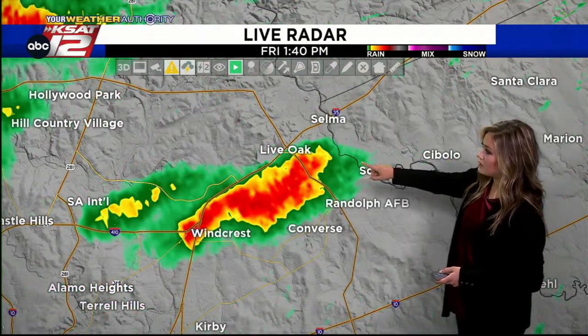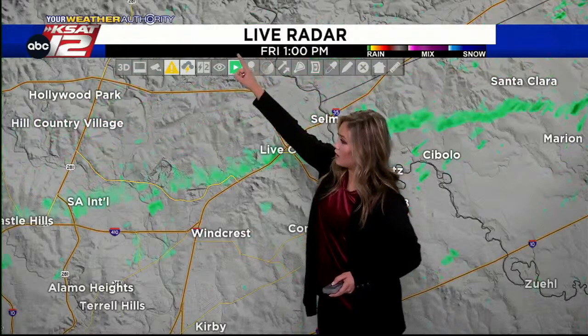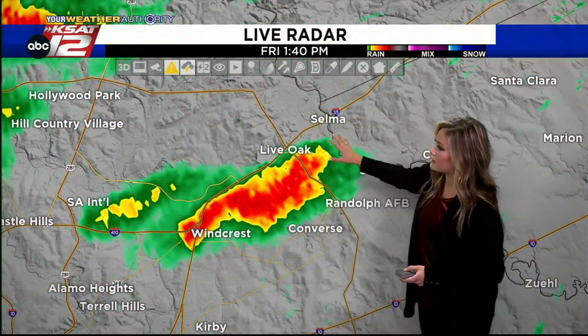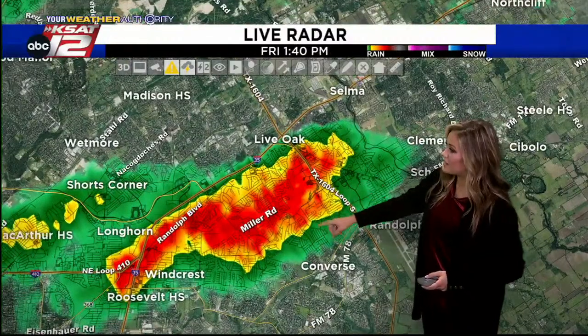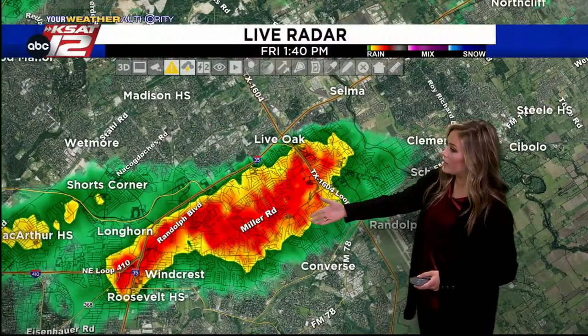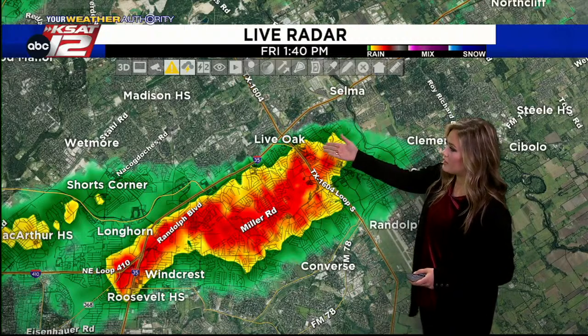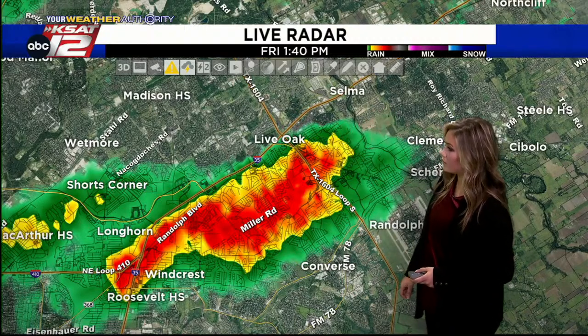So you can see here near Live Oak. It's hard for me to get all the way up there to touch that. All right, there we go, we're able to stop it. Okay, so we've got a nice little downpour here near the Windcrest area on the northeast side of town. So you can see there's Live Oak, just to the south of Selma.